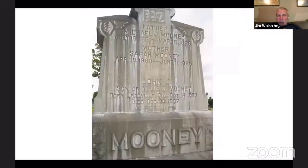Here's Michael Mooney's grave with his wife, Sarah. He died after the strike ended; he had to leave Leadville. He lived in Seattle, Butte, Montana, and ended his life in Los Angeles. That's where he's buried, and I flew there to find his grave.